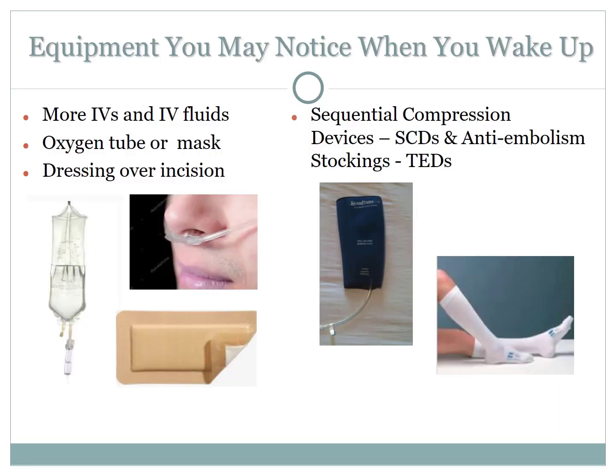Equipment you might notice when you wake up. You'll have IVs and IV fluid that's going to help flush anesthesia out of your system. You'll have an oxygen tube or mask that's also going to help wake you up out of anesthesia. You'll have a dressing over your incision, and you'll have sequential compression devices, otherwise known as SCDs, and anti-embolism stockings, otherwise known as TEDs.